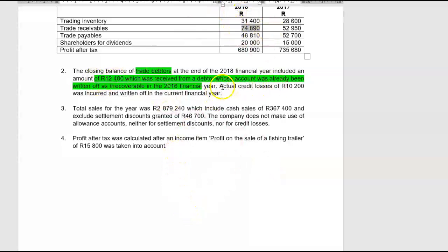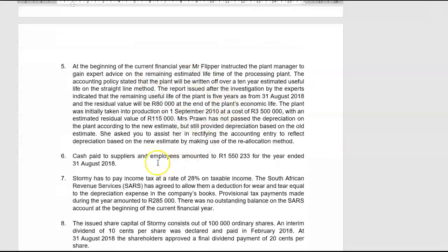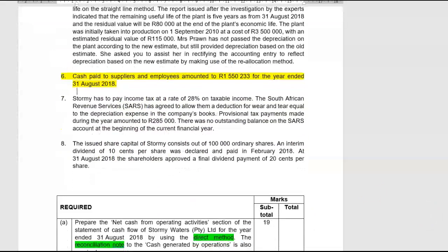Then they also have written off actual credit losses of 10,200 Rand for the year. Now that is also in debtors. Then they tell you that total sales for the year was 2,879,240, of which cash sales was 367,400, and that excludes settlement discounts granted of 46,700. First semester work that you have to apply here, guys, to see whether you can do accounting or not. The company does not make use of allowance accounts, neither for settlement discounts nor for credit losses. Very important words. So when we're going to work out cash received from customers, there is some non-current assets. They give us cash paid to suppliers and employees. Here's income tax, issued share capital, and that's the end of the story.